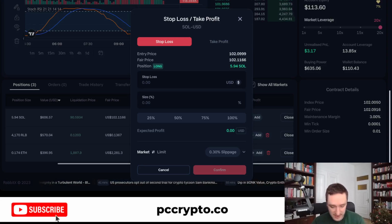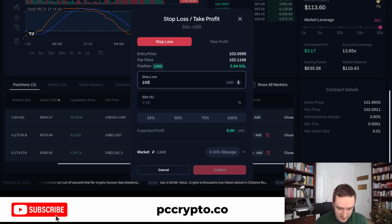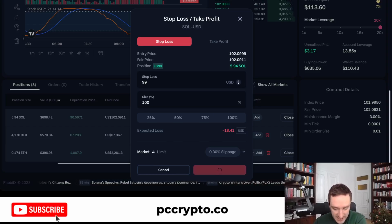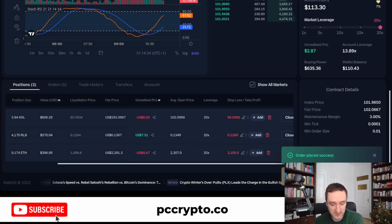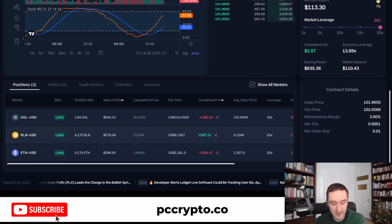So for example, I can do a stop loss maybe at $100 or maybe $99 for Solana, and 100% will be taken. So I would lose $18 if that would happen, and I confirm. And basically this is how I added a stop loss, so when Sol goes below $99, my position will be closed and I will lose a particular amount of money.